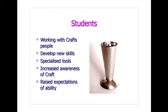We go back to the design process: there was an idea, this idea then involved skills to make it, there was a planning of the design element, and then it was made. So they see objects in a very different way. They get to use specialised tools.